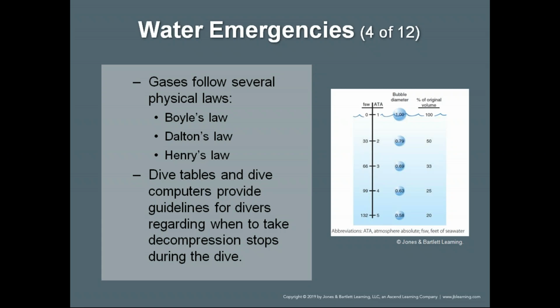My best guess is I'll kind of stick to Boyle's law. To me, I think that's the more common one.